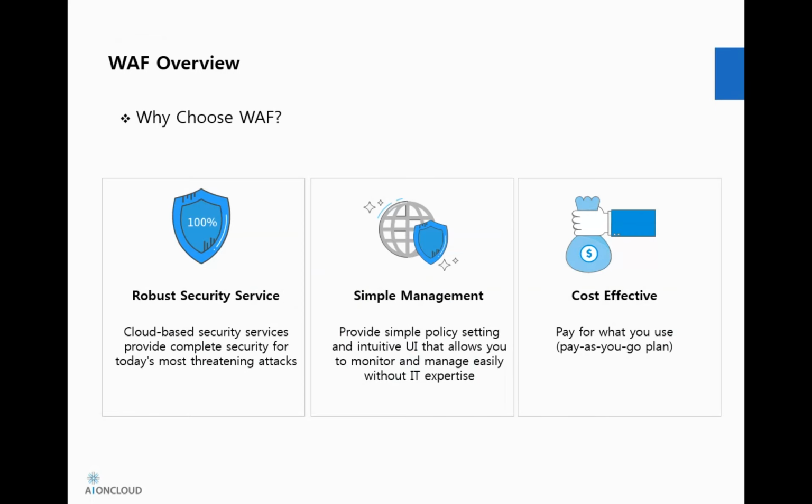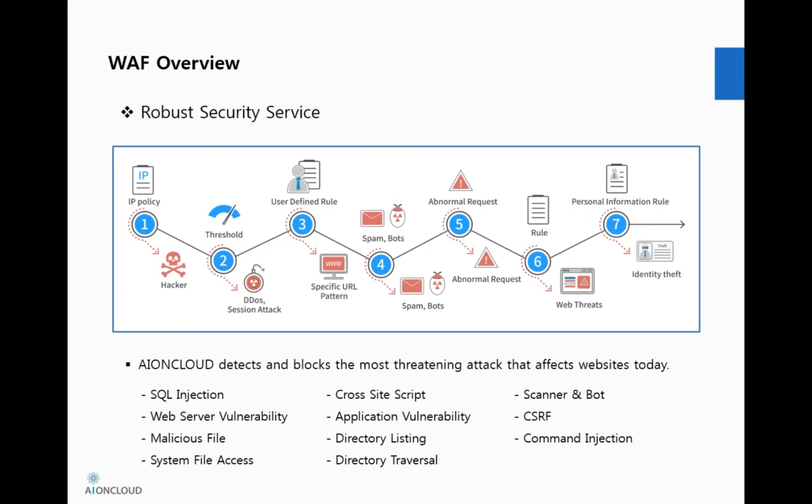There are 3 points why WAF is valuable to you. First, WAF provides you complete security for the most threatening attacks. Second, it is very easy to use. You don't need to have much IT background expertise. Third, it is cost effective. We have many plans that fit your needs. As you can see, AIONCLOUD detects and blocks the most threatening attacks from SQL injection to command injection. I will be showing you how to configure policies later when I present the real AIONCLOUD.